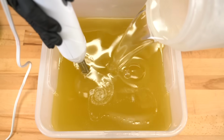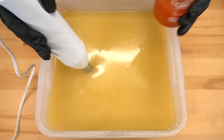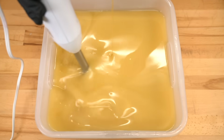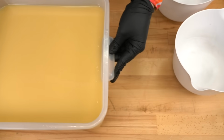All right, let's pour in our lye water solution. All right, we're going to add in our watermelon juice and our agave nectar. Let's make our watermelon rind. This is going to be two different greens.